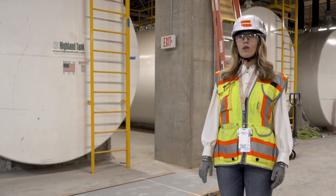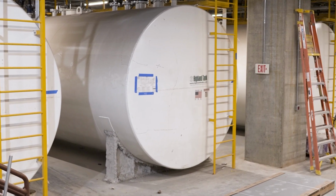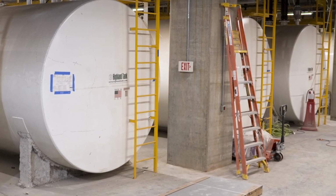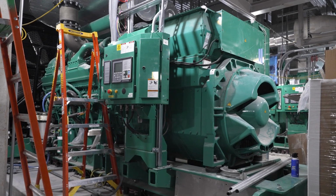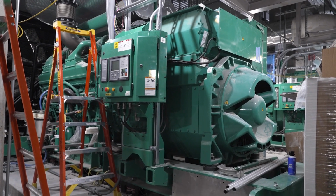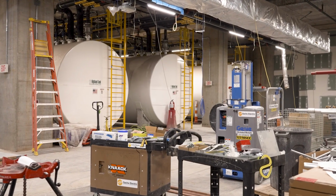So these are the fuel oil storage tanks behind me. There are 5, and they're each 15,000 gallons. There's 75,000 gallons total within these tanks. And this supplies fuel to all the generators. So the generators can run for 96 hours on this fuel.